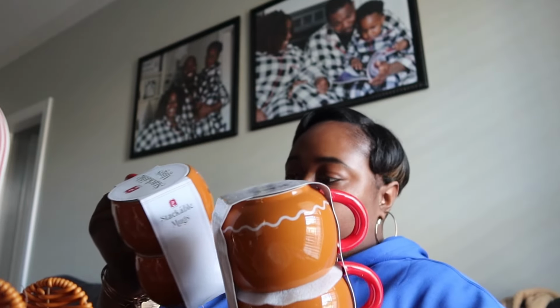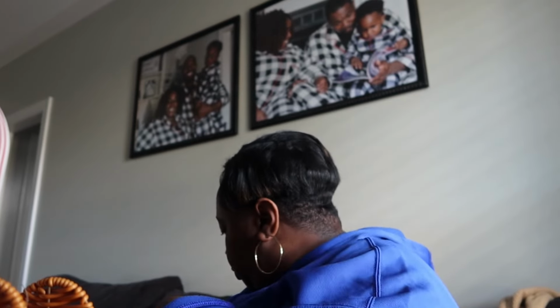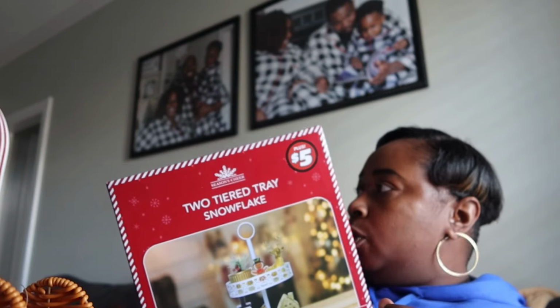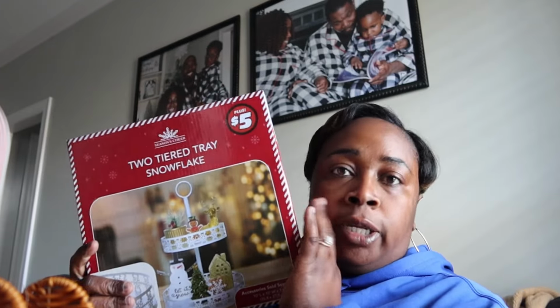And then this was the other set of gingerbread mugs. So I got 4. I don't know which of the 2 I'm gonna use yet. I want 2 of the same, but yeah, this is the other one. Also, my mom found this one for me. It's a little tray. I'm either gonna use it on the coffee bar, or if it doesn't fit, depending on what all I have, I'm gonna use it in the kitchen or on the bookshelves. Somewhere it's going to be used.